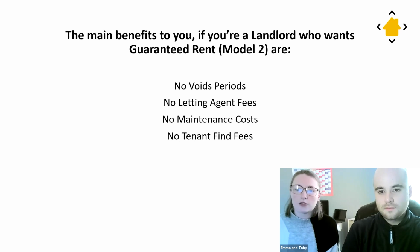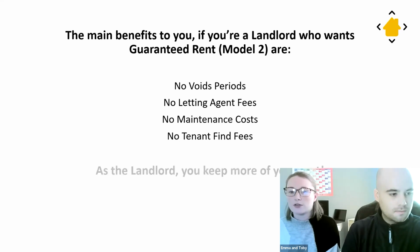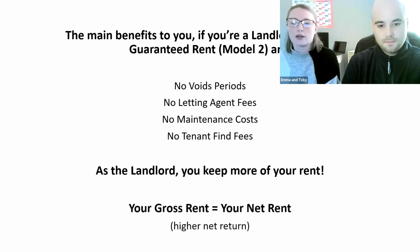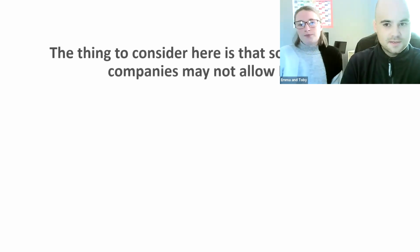So some of the other advantages. You've got no void periods because obviously it's the guaranteed rent, no letting agent fees, no maintenance costs apart from the few things that you are responsible for, and no tenant find fees. So as the landlord, you keep more of your rent. Your gross rent is your net rent. So you effectively walk away with a higher return.